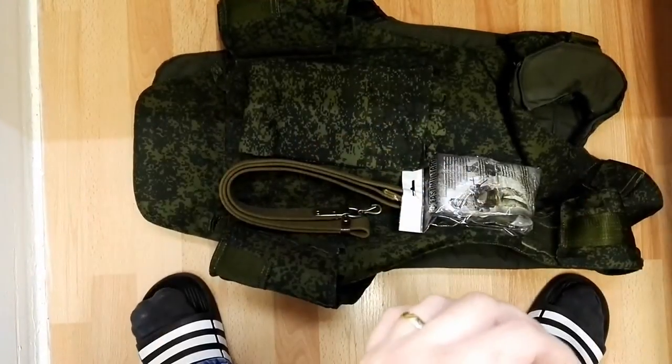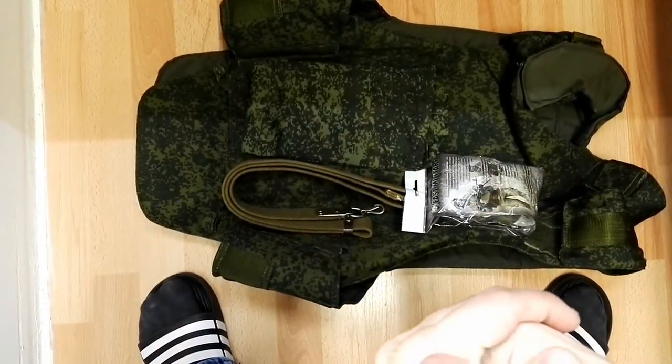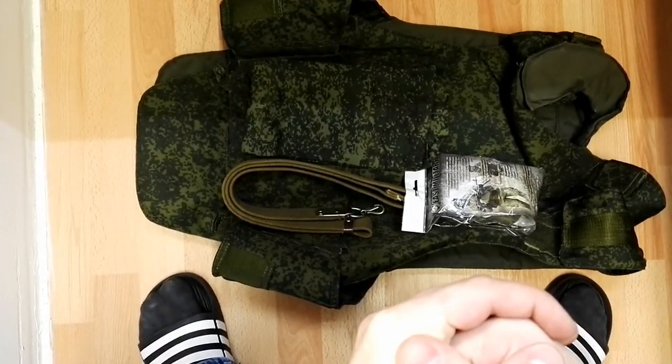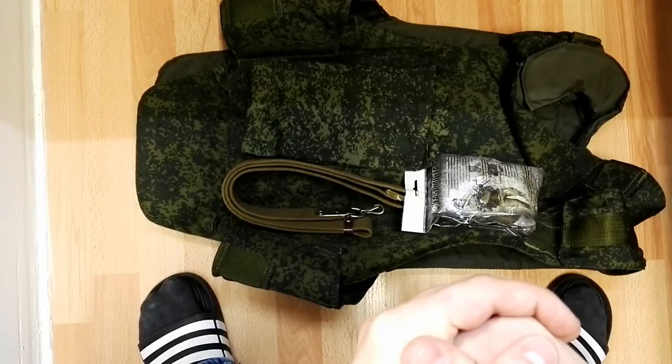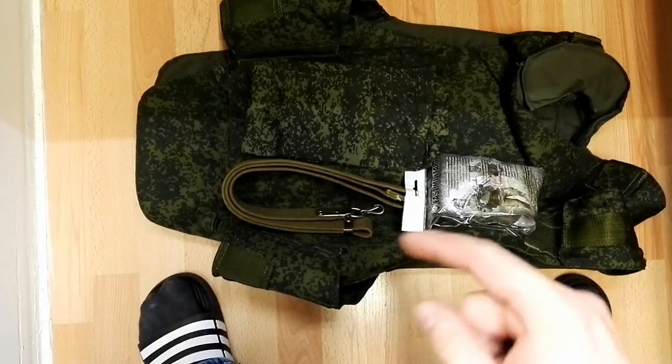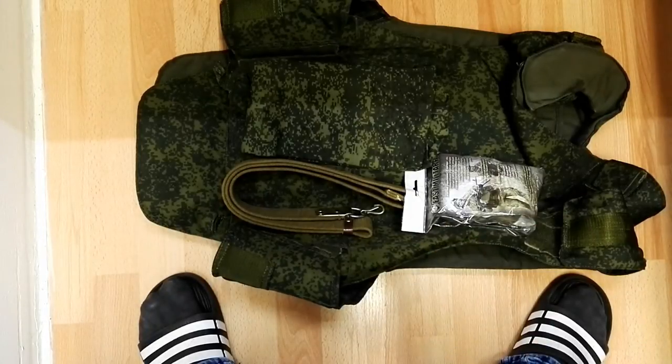As you can see, what we have inside is a ballistic bulletproof vest. I don't know the correct name now, sorry, but I think it is 6B21 or 23. I cannot remember, but we will see soon when we take a closer look inside.